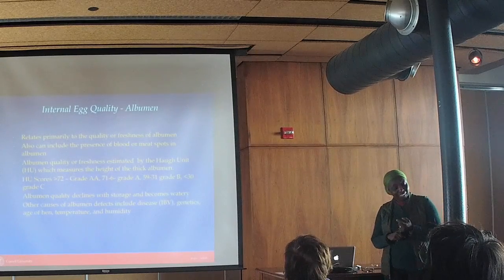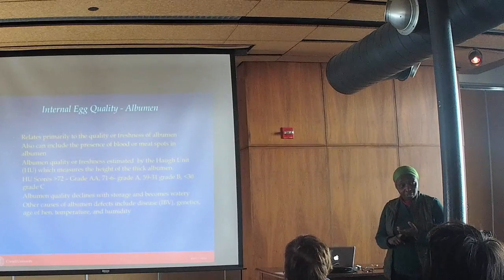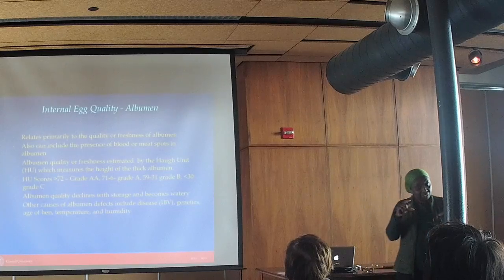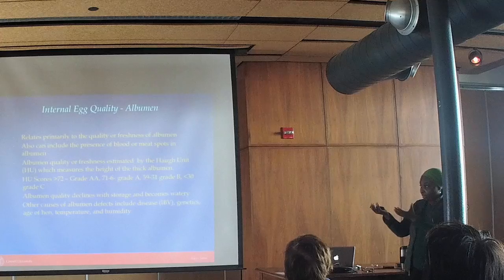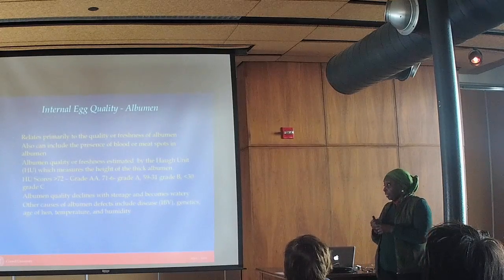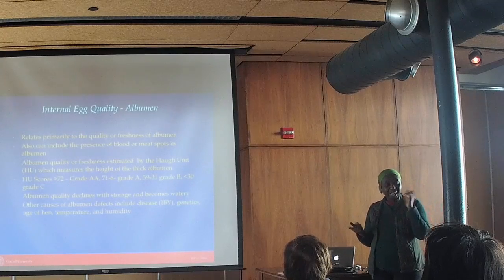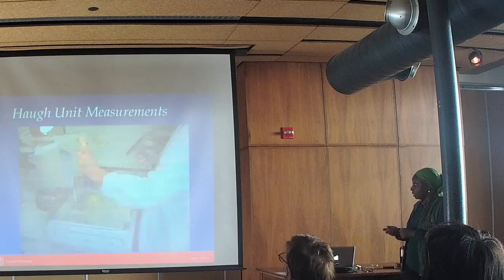The older the eggs get, the worse the albumin quality is. Temperature: with very high temperatures, you will see watery eggs. Even if they're fresh from the nest, you break them open and you see watery albumin. And very high humidity also can affect the albumin in the eggs.